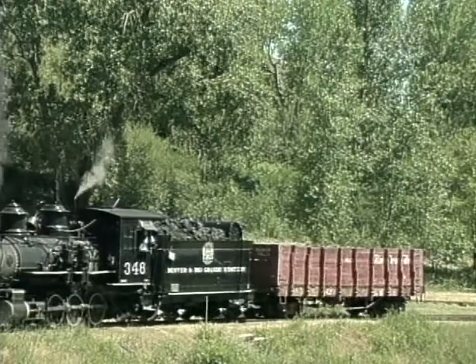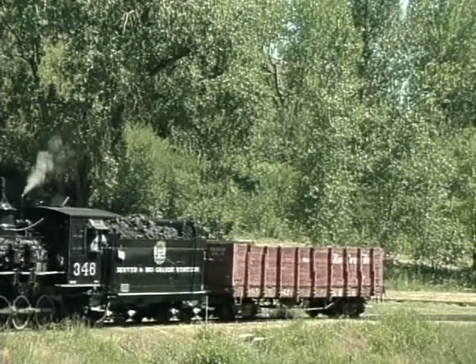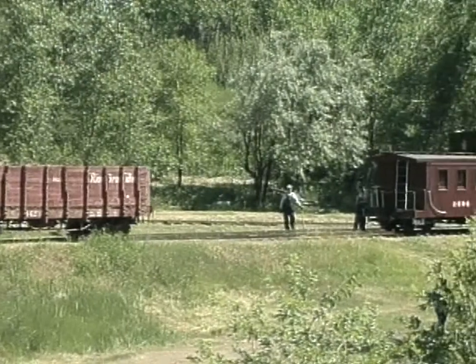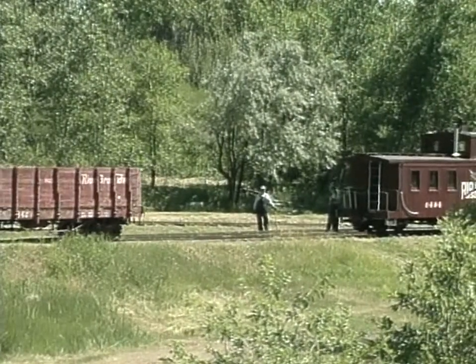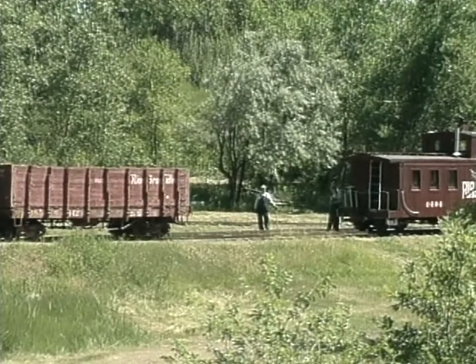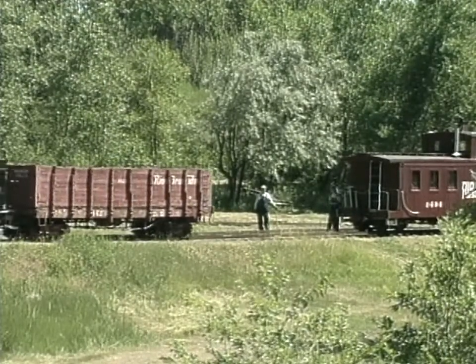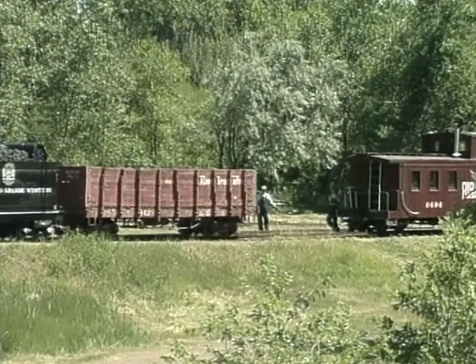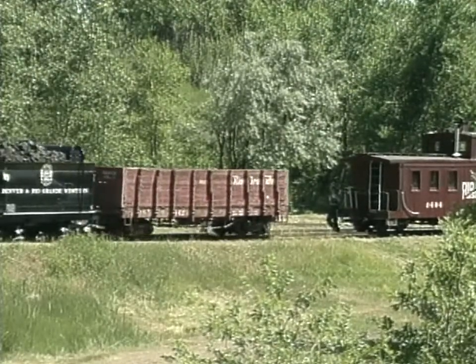But the star performers are the diminutive narrow gauge equipment led by number 346, a rugged little Class C-19 consolidation built by Baldwin in 1881 for the Denver and Rio Grande. Today, number 346 is putting on quite a sight and sound show as it goes through its paces during one of the occasional steam-up days at the museum.